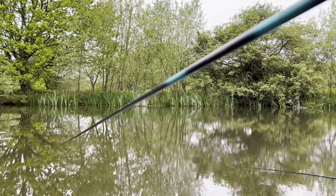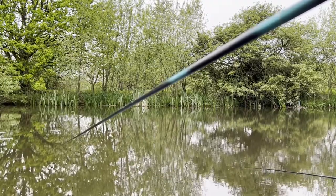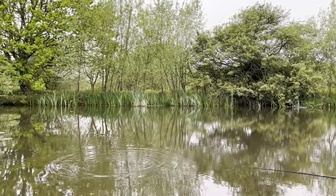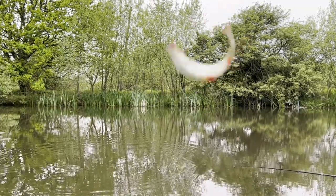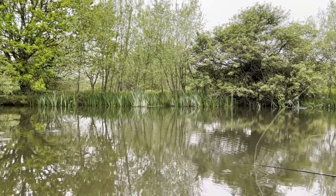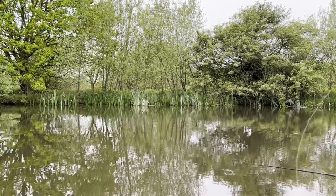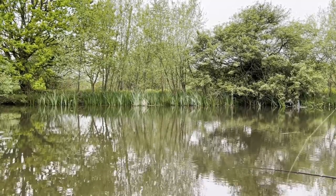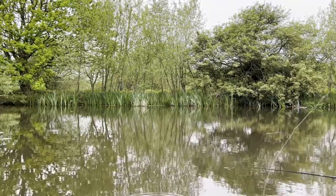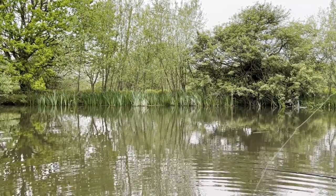It's interesting because I've not been getting little touches on the feeder that might not have been indicated. There you go, a little tiny roach. Saved my blank. So let's just hope I don't miss any takes on the feeder while I'm having fun on the whip. That's my only concern.